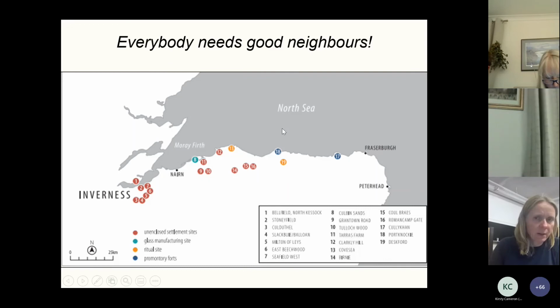So we've also got the glass manufacturing site at Culbin Sands, which has never been excavated. We have a lot of beads and a lot of material from Culbin, but we've not actually got any in situ hearths to suggest exactly what's going on here. But certainly it's got evidence for identical Class 8 and 13 beads being manufactured, the same as what's being manufactured at Culduthel.